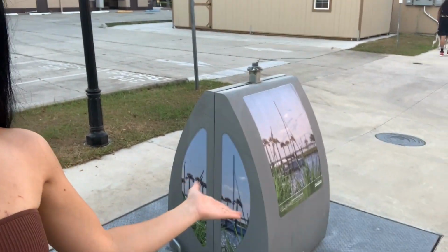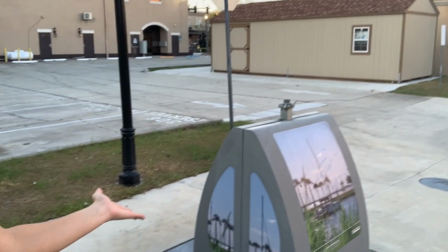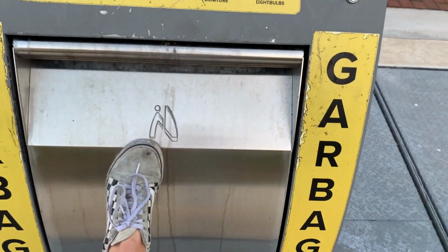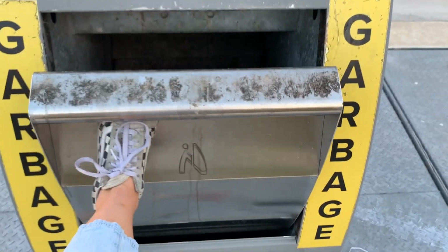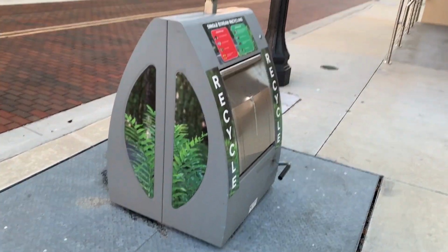Literally the most beautiful trash can I've ever seen in my entire life. I'm not even sure how it works. So let's inspect it. No light bulbs or furniture, please. Do you just... Nope. Maybe a pull? I don't want to pull it. Maybe my shoe? Oh yeah. Very good. Same with the recycle.